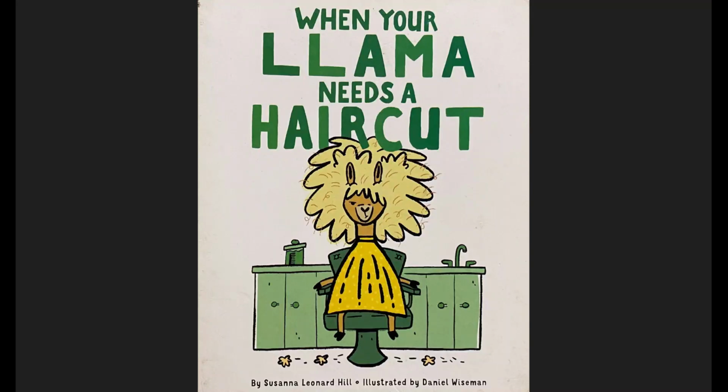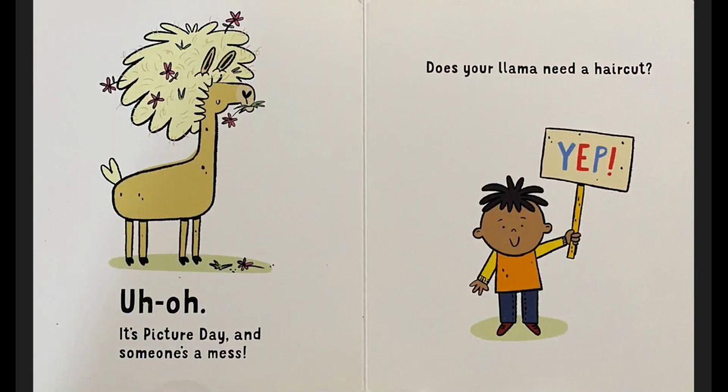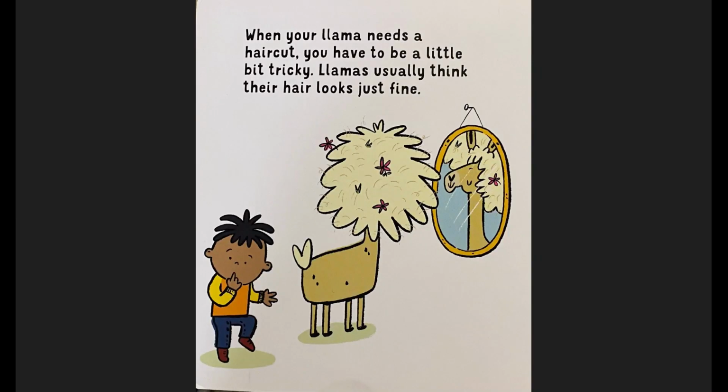When your llama needs a haircut. Uh-oh, it's picture day and someone's a mess. Does your llama need a haircut? When your llama needs a haircut, you have to be a little bit tricky. Llamas usually think their hair looks just fine.